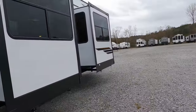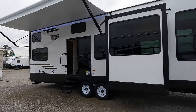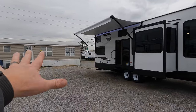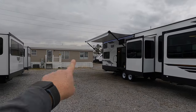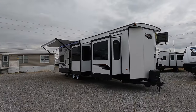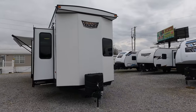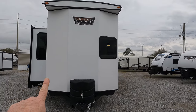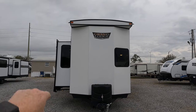But the video is not going to do this thing justice on how enormous it really is. So this is my temporary office. This is a mobile home. Look how this thing practically dwarfs that office space there. But this thing is 42 feet, 11 inches of total length. The main box is 102 inches wide, and it's 13 feet, 3 inches to the highest point.